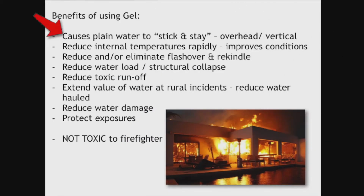Why consider gel? Because it causes plain water to stick and stay on overhead and vertical surfaces where the heat exists, reducing internal temperatures in confined spaces dramatically. It can reduce and/or eliminate flashover and rekindle. It reduces water load and potential for structural collapse due to loading. It can reduce toxic runoff. It can extend the value of water and reduce water hauling requirements. It can reduce water damage. It can protect exposures, and it is not toxic to firefighters or the environment.